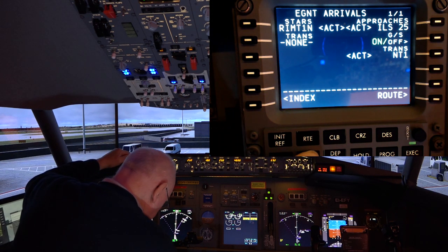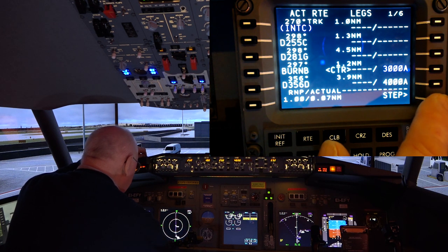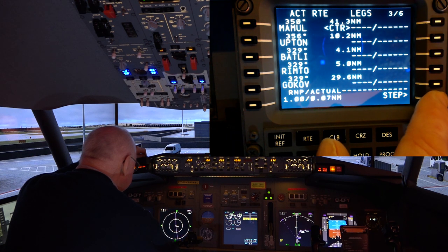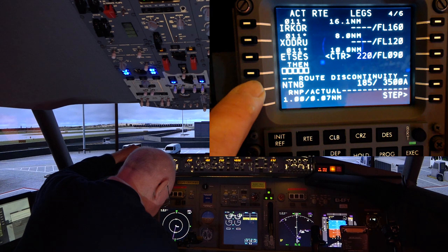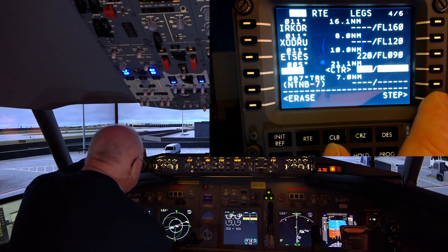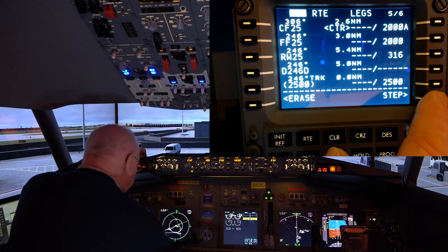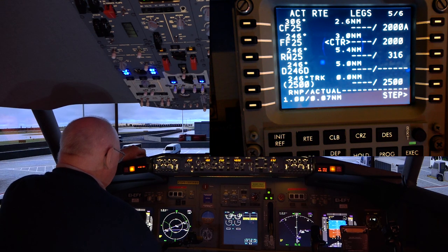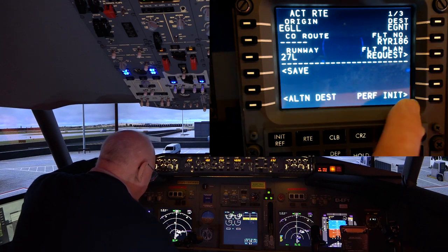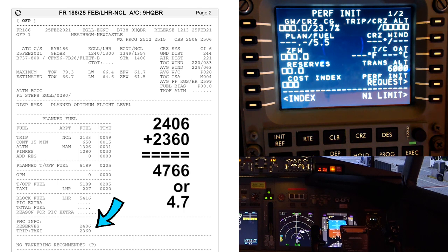Now we'll go to the legs, and we'll go through this looking for route discontinuities. And that looks like we have a good route there. Now we can perform the performance initialization and reserves plus the trip and taxi is 4.7, close enough.